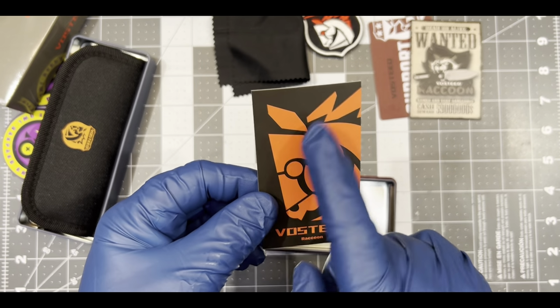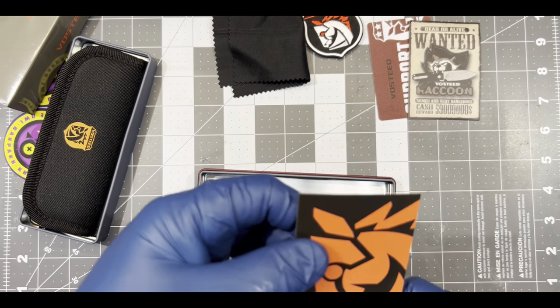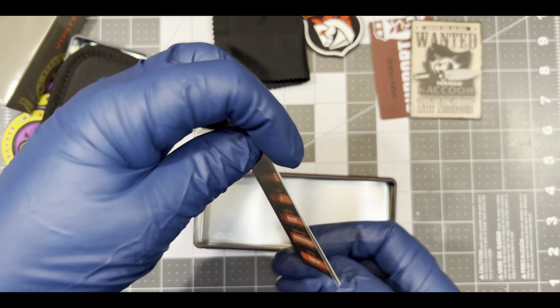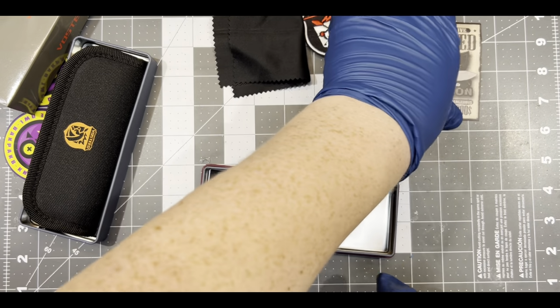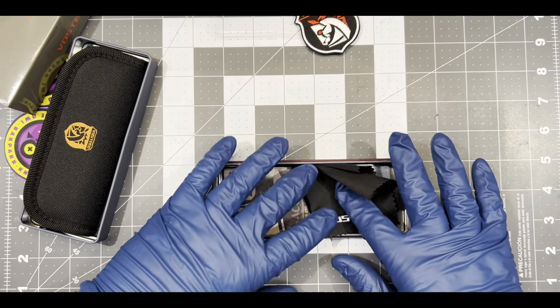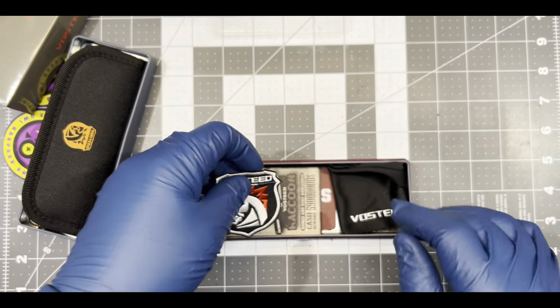See right here, when they do the logo like this, love it. When they get a little too fancy with it, put it in the shield. This right here, this branding feels strong to me. I'm a branding junkie, you know that. So you're getting a ton of extras in this little container. Let's put them all back in here. At least you do get a microfiber though. You know, some don't come with microfibers. Really cool patch. That's a nice little extra.